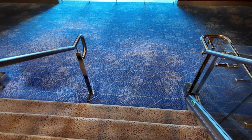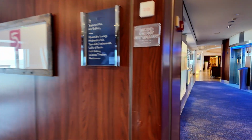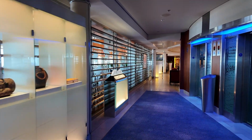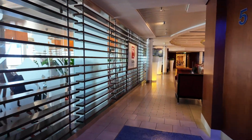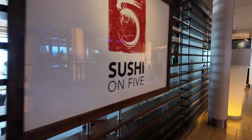Now heading down to the 5th floor, this is where you're going to find all of your specialty restaurants. The first one, Sushi on 5. We did not end up going to any of these, but it looked like the sushi place was really popular and really good. I do kind of wish we had checked it out, but we didn't want to spend any extra money, so we didn't end up doing that.